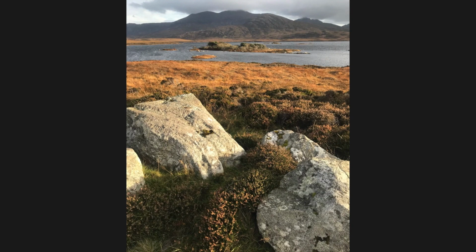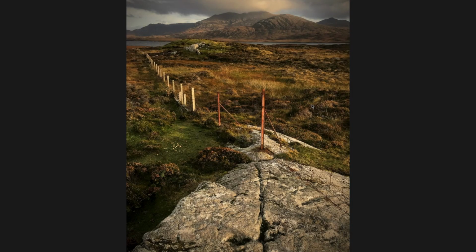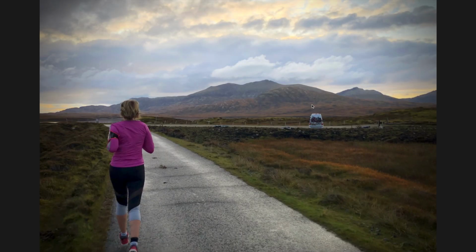And again, just another view, you can see how perhaps you could use some of this heather if it was in full bloom, heading back towards the South Uist Hills. And again here, just that lovely late evening light with heavy looking clouds, a bit of texture in those clouds as well. Just beautiful. And it wasn't a bad place to run as well.